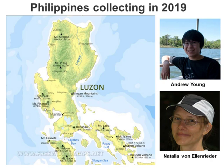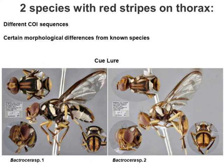So after I got to the material, I recognized there are two pretty cool species of Bactrocera, very similar to each other, from the same location. I started to look more closely and realized that they're completely different, even morphologically, from each other. There are a lot of characters you can use to recognize those, but I sequenced them and they were completely different from each other, and completely different from any known Bactrocera.